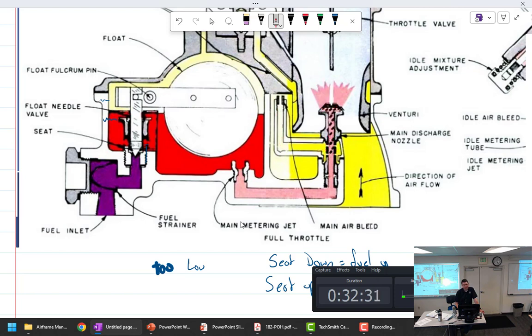And there's nothing more to it. That is the whole thing. So now you know how a carburetor works.